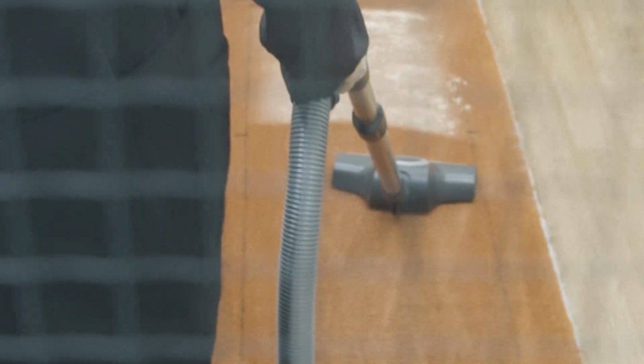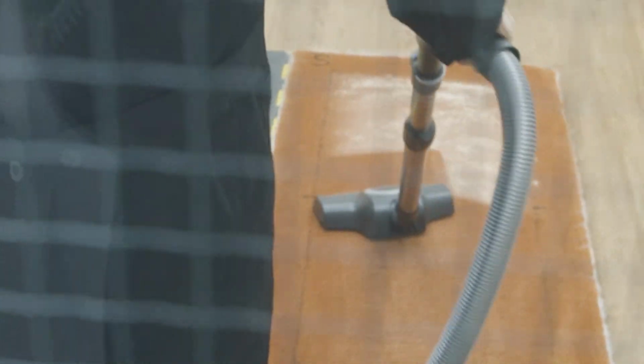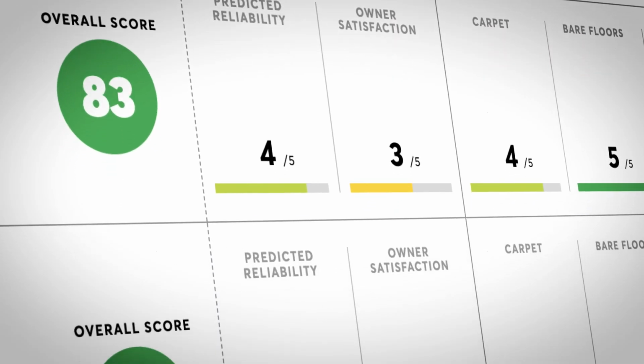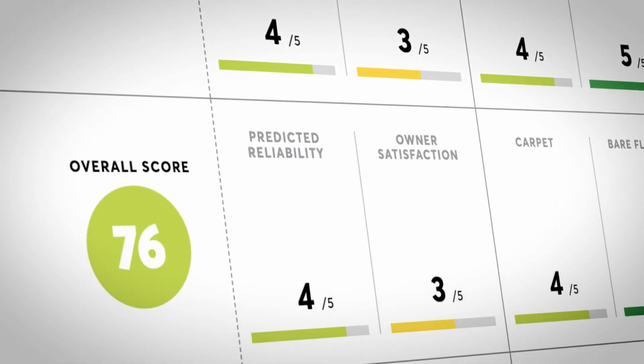Then we also vacuum up some wood flour, and we're able to see, then again in the last stage, if the vacuum is kicking up any of that debris into the air. With all that information, we're able to give you an idea of what vacuum may work best for you.